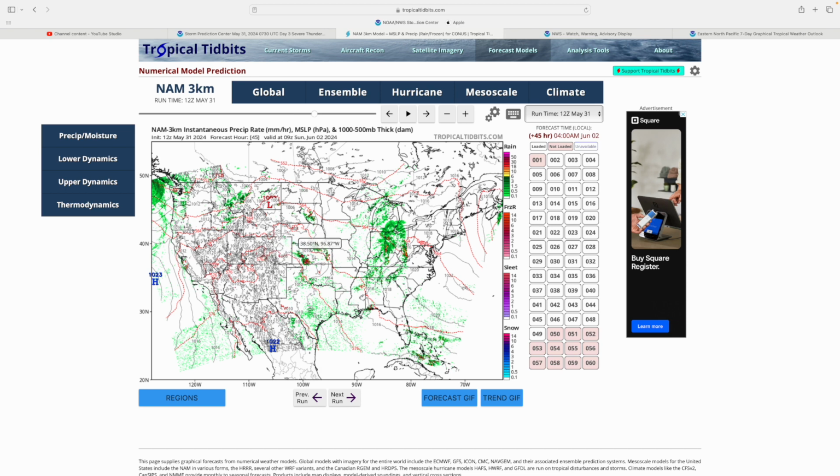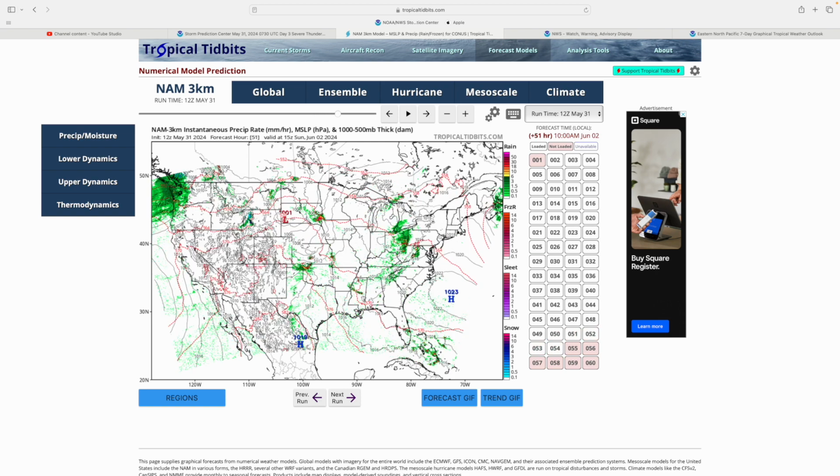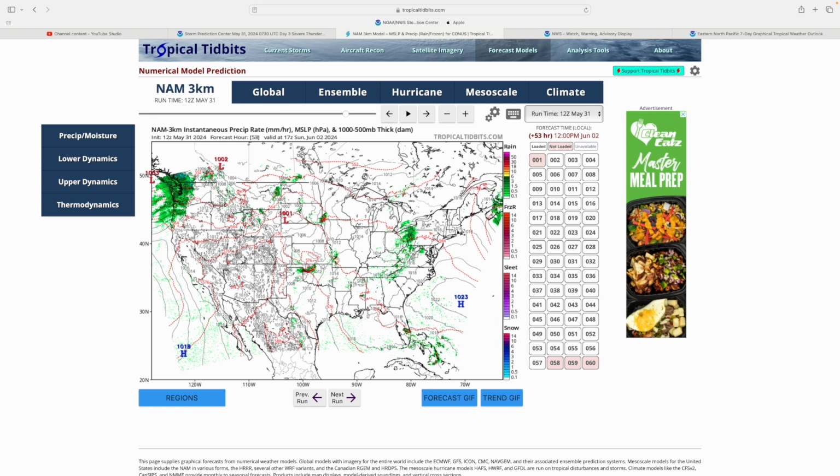Then we go into around 4 a.m. on Sunday, and we can see quite a few cells out there in parts of Kansas, and then maybe a few lingering showers and thunderstorms across parts of the Ohio Valley. But we go into around noon on Sunday, and that's where things really get intense, as we're going to have definitely a decent chance for some severe weather across portions of northwestern Oklahoma. And then we can also see our severe weather setup starting to form across parts of the Midwest.